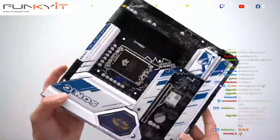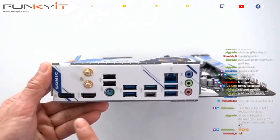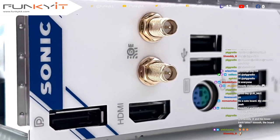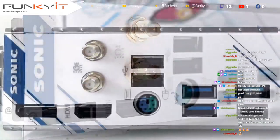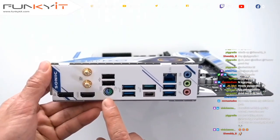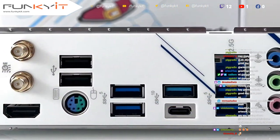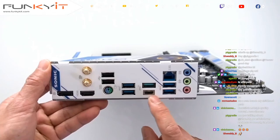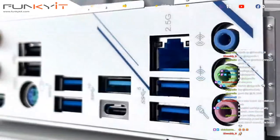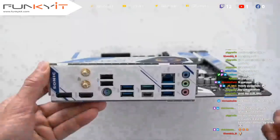Let's take a look at the I/O. We'll start off on this side here. We have a DisplayPort, an HDMI, two Wi-Fi antennas there, two USBs, a PS/2 keyboard and mouse. That's unusual. USB 3.2s and USB 3.2 Gen 2 and Type-C here, a 2.5 gigabit LAN, more USB 3.2 and an array of audio connectors.